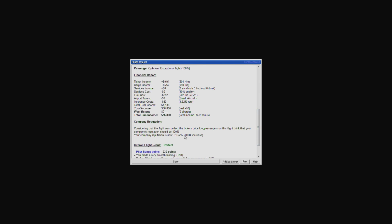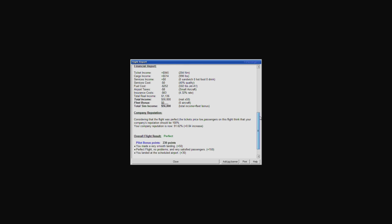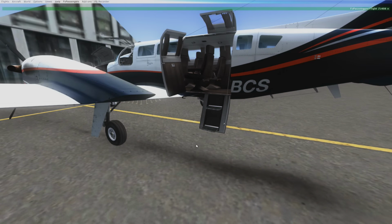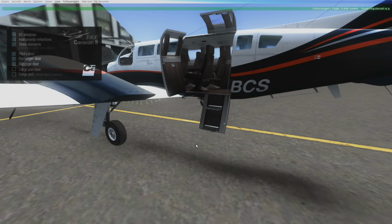They thought we should be 100%, so we increased 0.84% to 91.62. I got 230 pilot bonus points, 50 for smooth landing, and I got to improve how they detect that kind of stuff. Perfect flight, no problems. Satisfied passenger 150. Right airport 30. Because that was anything but perfect there.